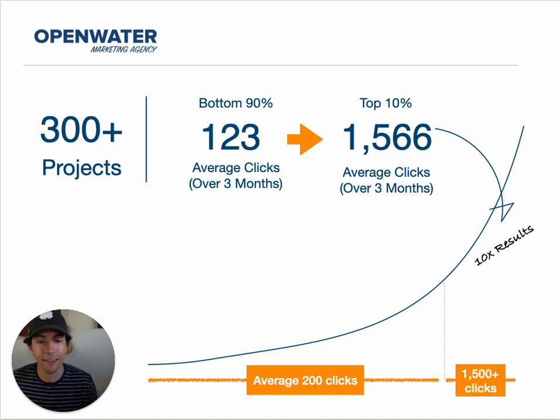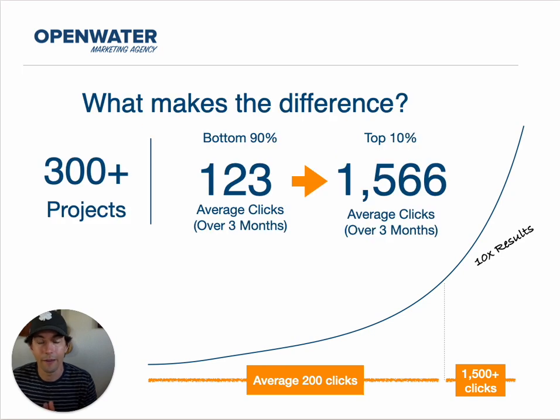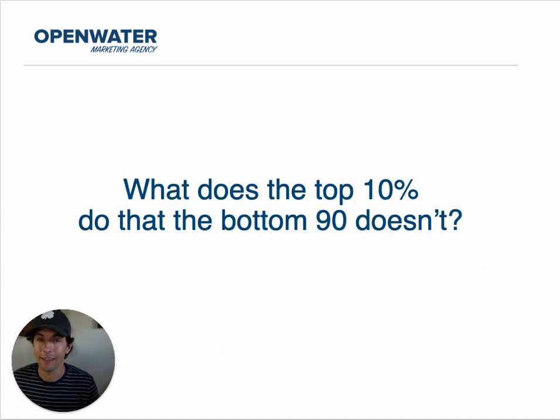And so you look at the difference in this and you just think, whoa, what's going on? How are some people doing 1,500 and some people are doing 120? And what's the difference based on what we're trying to achieve? And what are the top 10% doing that the bottom 90 aren't? And how do we apply that to your business? Okay, that's where we're going.